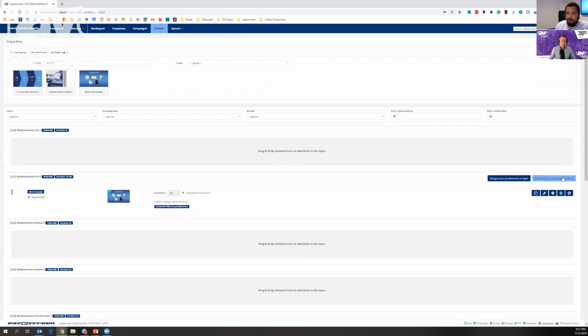And then once it is approved, you can just go with the publish button, and it will tell you that it's going to be published in a couple of moments, which actually happens down here. You can see there is a little status window showing you what of the contents meet. So now it's publishing all the contents inside this campaign.